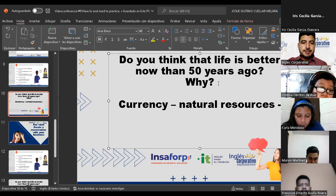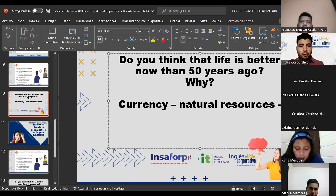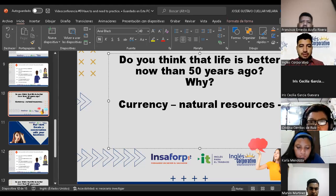Okay, very nice. The currency, the money was, well, we have colón, and now we have dollar, right? It is different. And yeah, good point. We have natural resources, recursos naturales. Definitely, in the past, we have more, teníamos más, okay? So thank you, it is a very good point. Very nice idea. Okay. Let's listen now to Juan and then Francisco, que viene con todos.